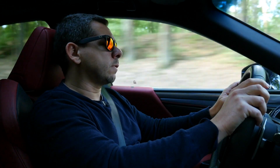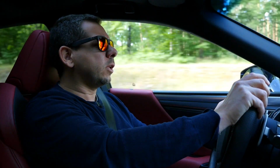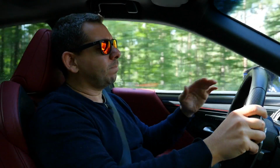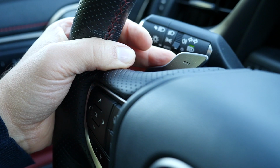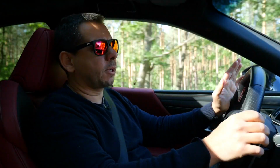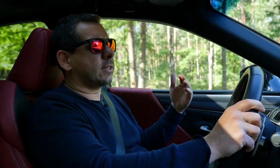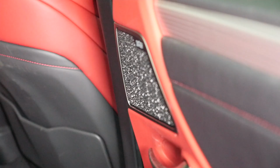But that doesn't mean Lexus feels slow. It's quick enough when it comes to overtaking. Only once you really floor it, you start hearing it's a CVT. Driving normally, it feels like any other gearbox. You even get paddle shifters if you want to simulate changing gears, which is absolutely pointless because Lexus ES and most Lexus cars, they're for relaxed driving. You chill and you listen to your favorite tunes or podcasts.